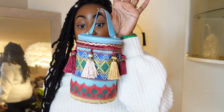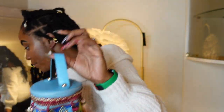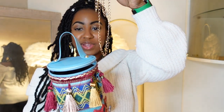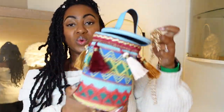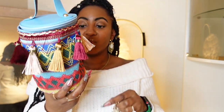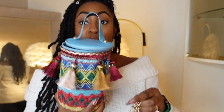So next is this really mini, in comparison to my phone, it's literally the same height. Mini little tribal bag. I have been thinking nothing but beach vacation, so yeah. It does have this gold strap that can go on these little hooks on the side, but the colors are beautiful, a little different than pictured, but overall a gorgeous bag.